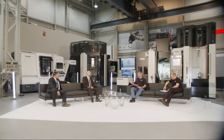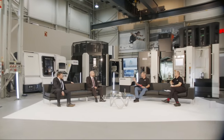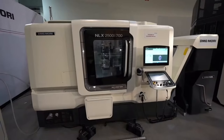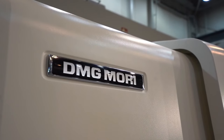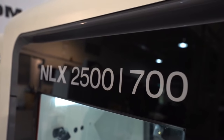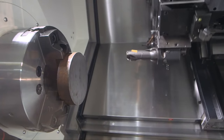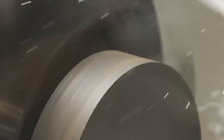Moving on, we've got a demo on the NLX behind you guys that we've actually taken. Now, this is a very popular machine for you guys. Why is that? Well, a lot of our existing customers have old SL machines. The SL went to the NL, the NL went to the NLX. It's not really been messed about with that much. If it's not broke, don't fix it. It's a solid boxway machine. It's the workhorse, we would say, the NLX range. If you want to take a big depth of cut in tough materials, it's not a problem.